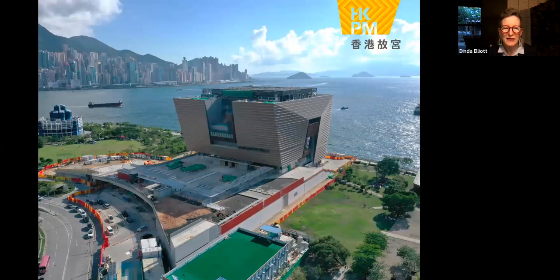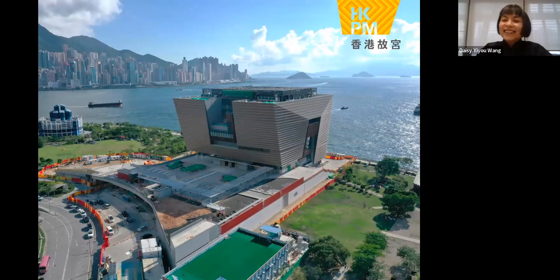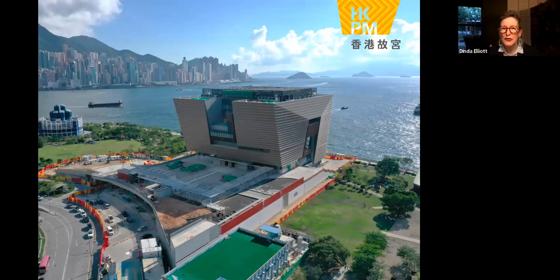Okay, so now, Daisy, we've had this amazing experience of looking at the Empress. Thank you so much for sharing that story, but we can't let you go without asking you to share with us some of your plans for this beautiful new museum. Tell us about the Palace Museum, the Hong Kong Palace Museum. When is it opening, and what will you be showing?